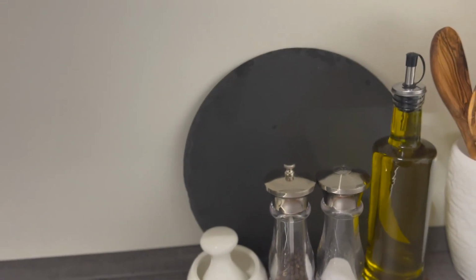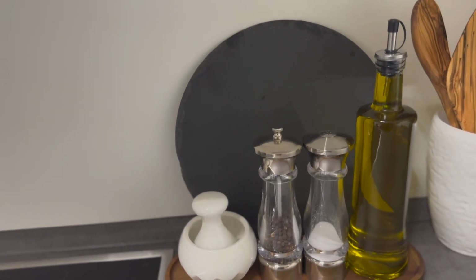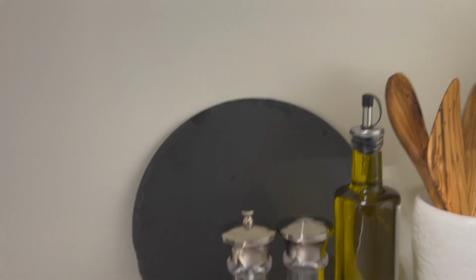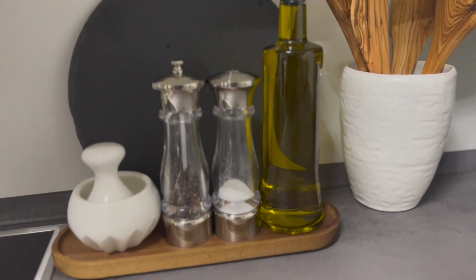It's like stone. It's like a platter. You can put your pizza on it. You can use it for cutting, or you can use it for dishing. It's like a round table. And I just thought it would look nice to bring the black into the kitchen. And I think it looks nice behind. So I like how this part looks.